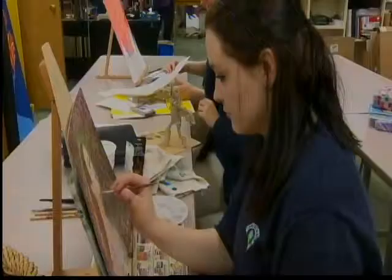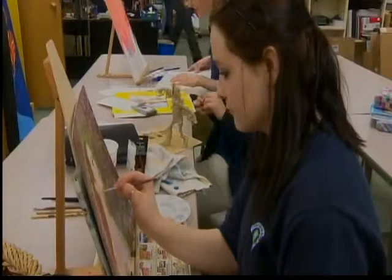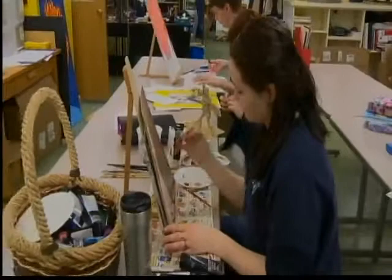Hi, Em. Good morning. Students are painting this morning. They're creating sculptures. It's all a part of the IB art class out here at Notre Dame Academy. Matt Schultz is the IB coordinator, and he's joining us to explain a little bit more about this class.